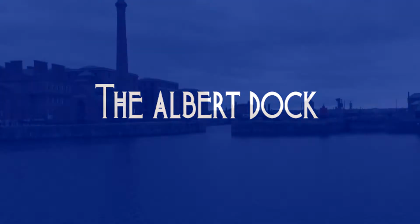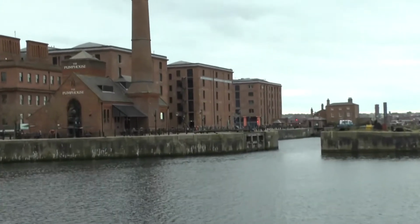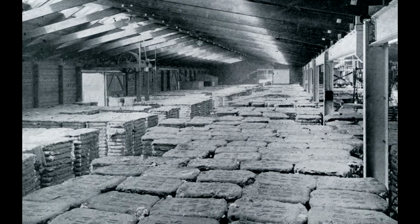The Albert Dock is a complex of dock buildings and warehouses. They were designed by Jesse Hartley and Philip Hardwick and opened in 1846, and it was the first structure in Britain to be built from cast iron, brick and stone with no structural wood. And as a result, it was the first non-combustible warehouse system in the world.